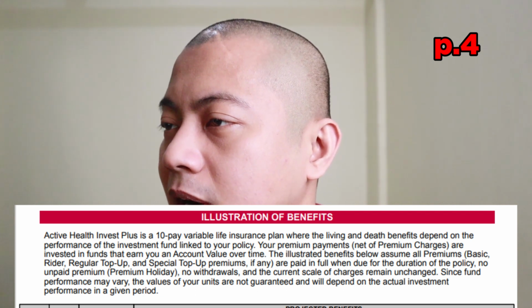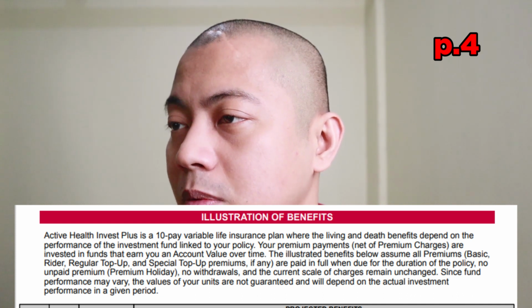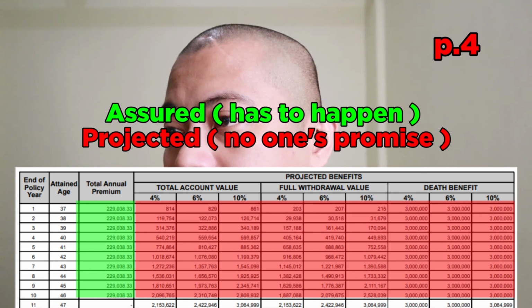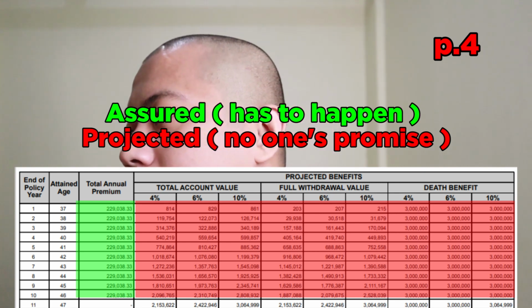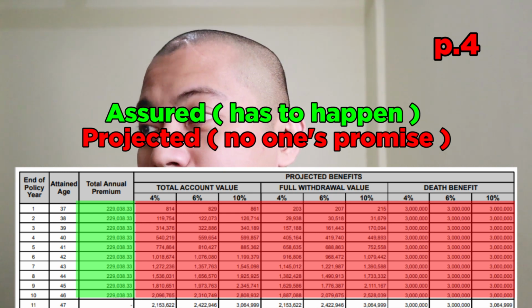Since fund performance may vary, the values of your units are not guaranteed and will depend on the actual investment performance in a given period. So this is what you're paying for, which is assured, the total annual premium. The account values that they're providing here at 4%, 6%, and 10% are projected benefits. I think they're trying to signify that the conservative will grow by 4%, the aggressive would be 10%, and the moderate would be 6%. I don't believe this. If somebody in the Philippines will give me like 10%, probably I'll take that, if they can assure that.